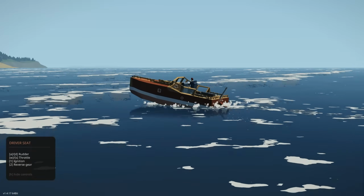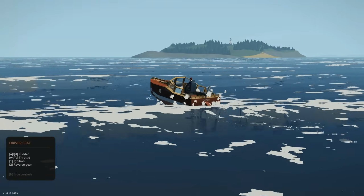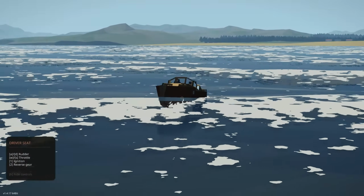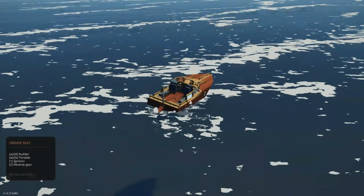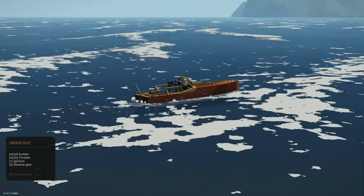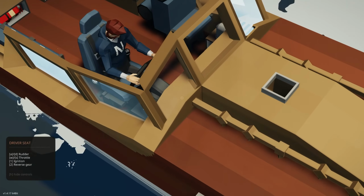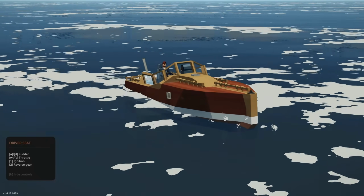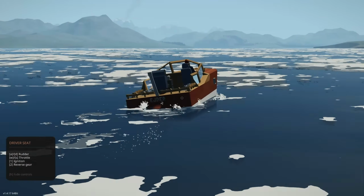I probably would recommend reducing throttle down a bit in types of waves like this, but wow, that looks beautiful. I like that. It's just floating through it relatively nicely and calm. I think the creator's done a fantastic job with this one. Really good. Sporting my little hoodie there. Nice. Great job. Let's go ahead and move on to the next one for the episode.